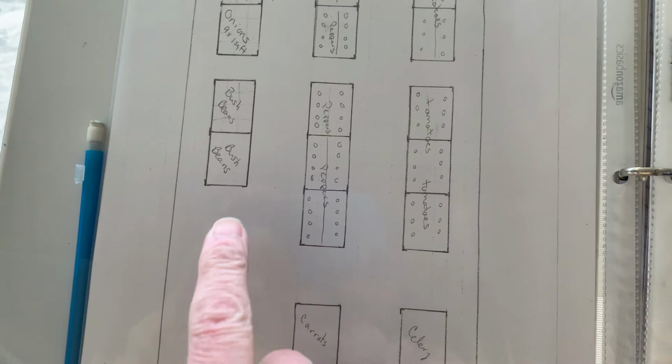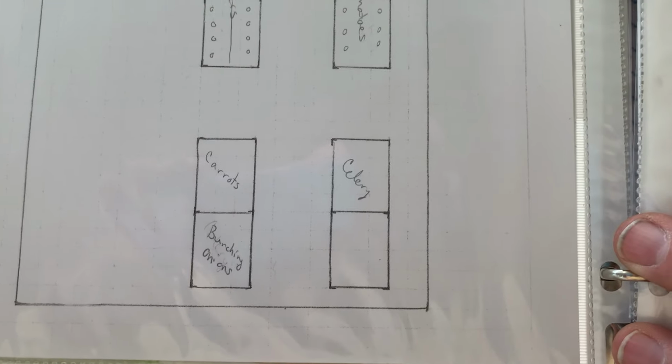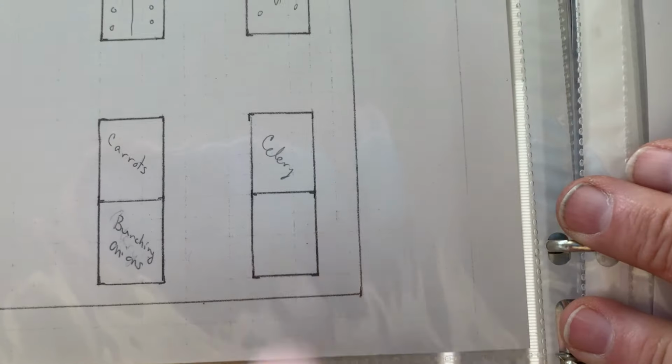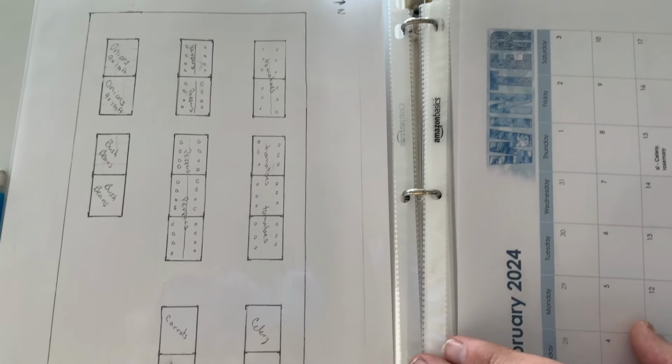We just filled in that one yesterday, so we've got to get it filled as well with dirt and stuff. And then we got carrots, bunching onions, celery, and then an empty one, which we may end up doing more bush beans because we love them so much.